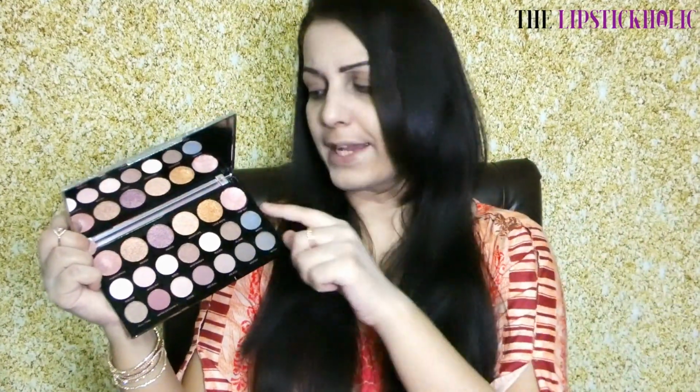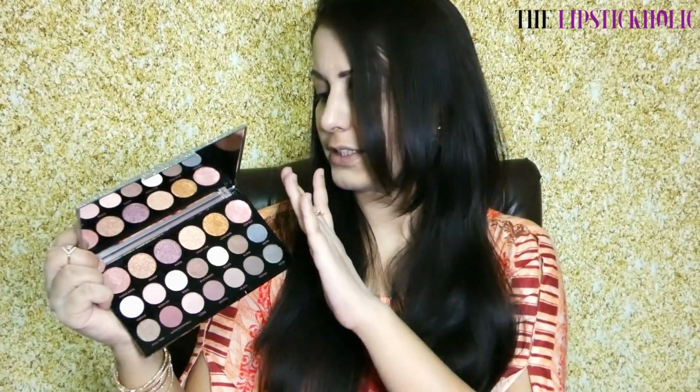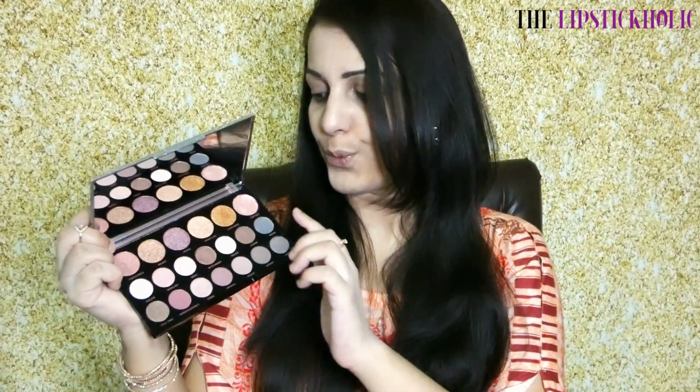But no regrets, I quickly fixed this shade by pressing it in, and voila, it was good to go. I mean, there's no fallout, it's just there pressed in, because the texture is really nice, really buttery, really smooth. So I had no hard time fixing it. So this is how the palette looks. Let's start playing with it now.